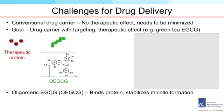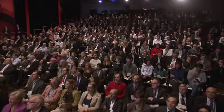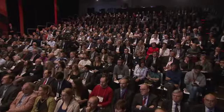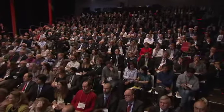An oligomer basically has several units of this green tea catechin. We will be used to bind with the therapeutic protein. And then the exterior part of the nanoparticle is made of EGCG with a polyethylene glycol. What this polyethylene glycol does is basically it allows us to create a nanometer-sized particle that will be in circulation inside our body for extended period of time. It will prevent it from very fast clearance through the kidney.